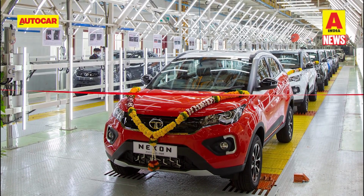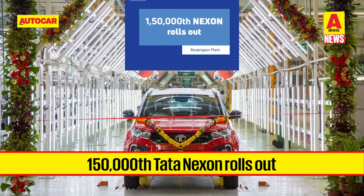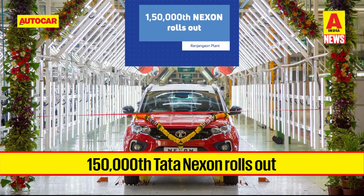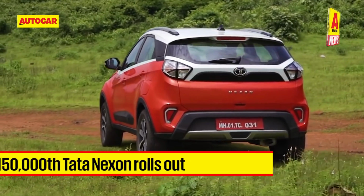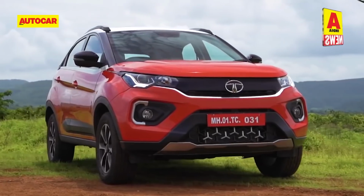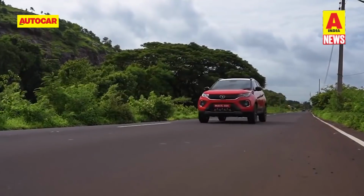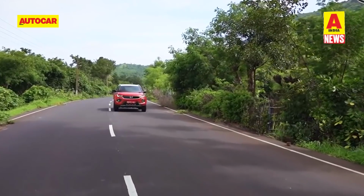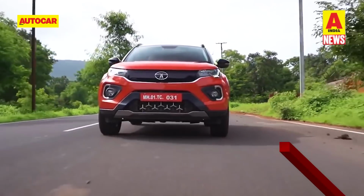In related news, 3 years on from its launch, Tata Motors has rolled out the 150,000th unit of the Nexon. Tata's compact SUV crossed the 50,000 unit production milestone in September 2018, the 100,000 unit production mark in September 2019, and Tata says the Nexon notched up its highest ever sales last month with over 6,800 units sold.